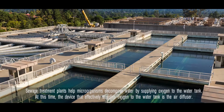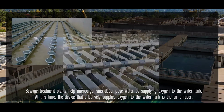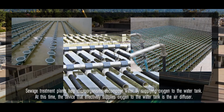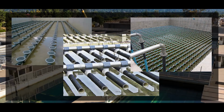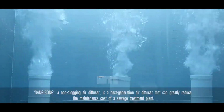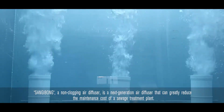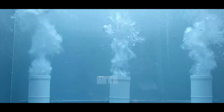Sewage treatment plants help microorganisms decompose water by supplying oxygen to the water tank. At this time, the device that effectively supplies oxygen to the water tank is the air diffuser. SANGIBONG, a non-clogging air diffuser, is a next-generation air diffuser that can greatly reduce the maintenance cost of a sewage treatment plant.